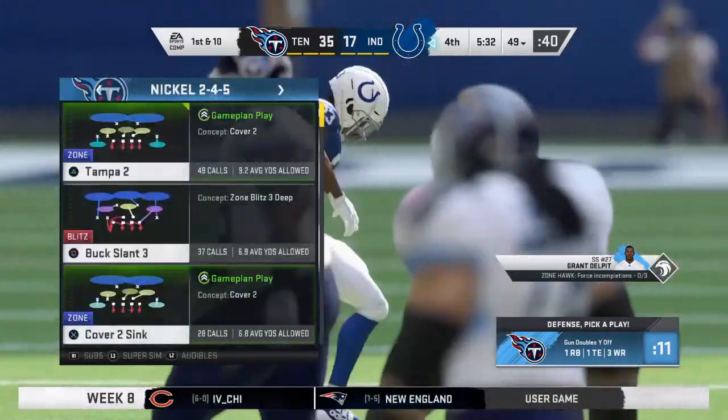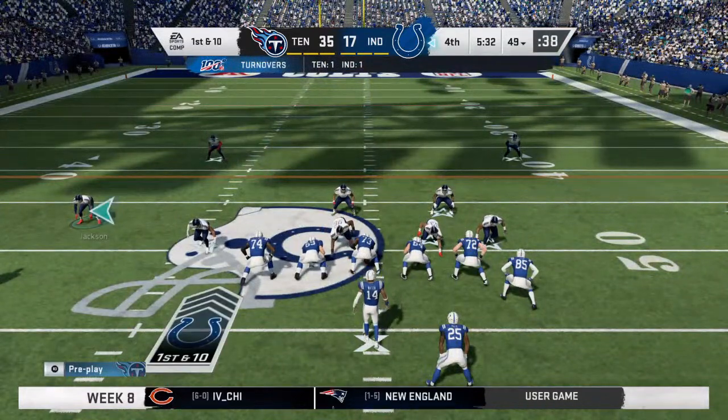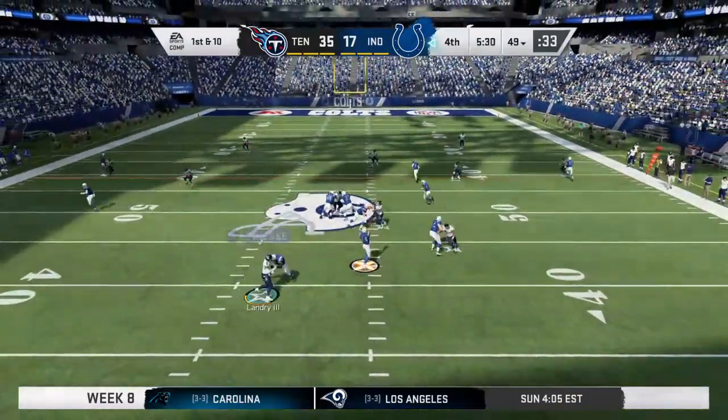So they get the takeaway, but that's just step 1. They still have a lot of work to do, but they don't want to focus on that now. Now it's about getting the ball in the end zone and hoping they can take it away again. Yeah, still a 3-score game, though, 4th quarter.